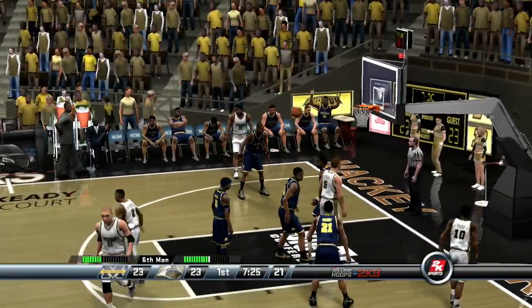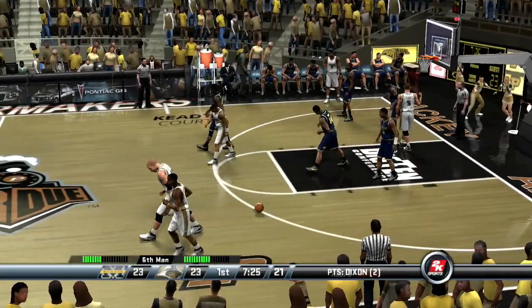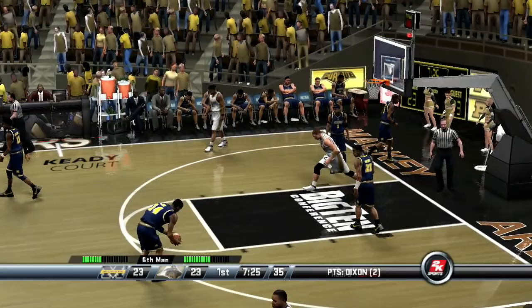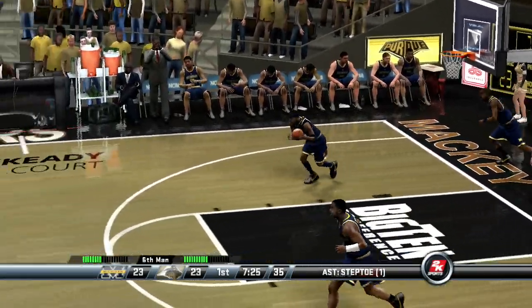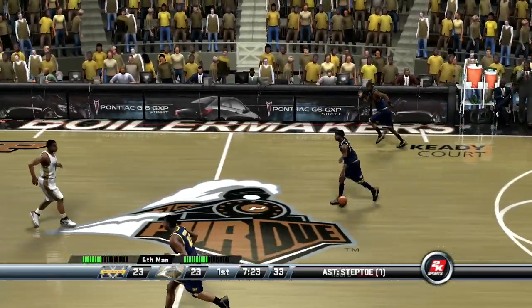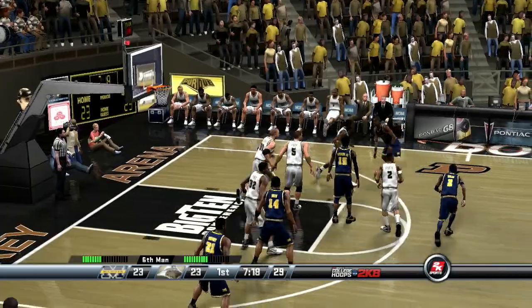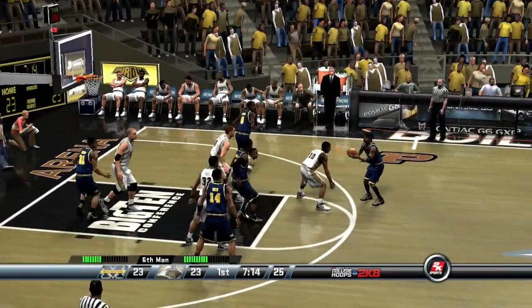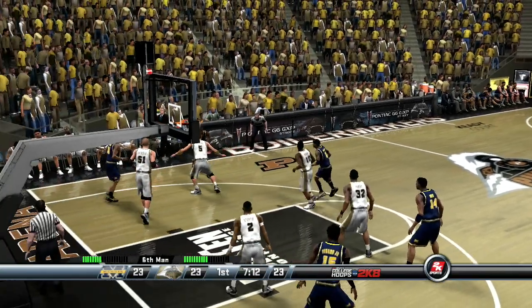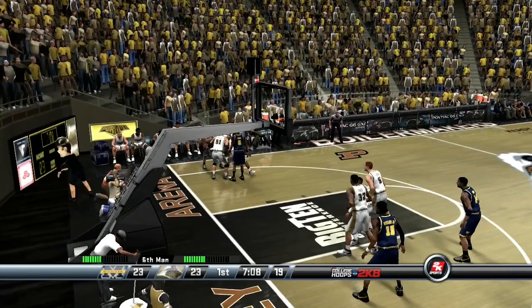Catches it down low. Picks it. They rule this one goaltending. Count the shot. Zero inbounds the ball. Zero crosses it over. Outside. Passes it to the right wing. Zero dumps it off.